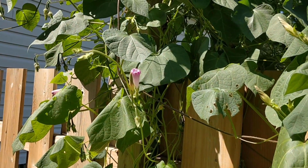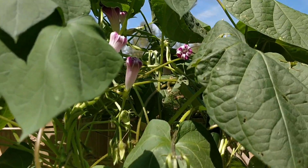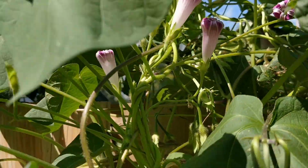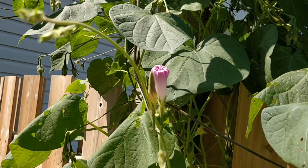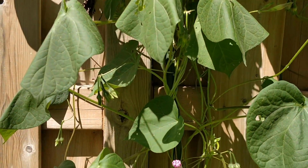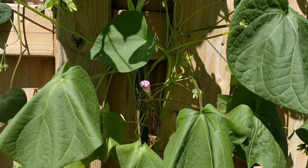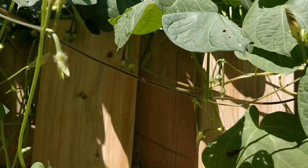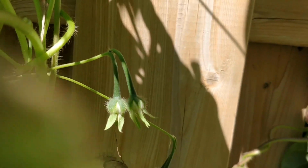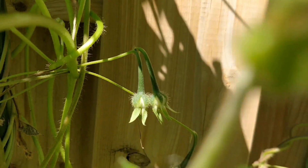Just want to take a gander at our morning glories that have completely overtaken this part of the fence. In the morning, these are all open and gorgeous, but around 1 or noonish, they start to close up for the day. I guess that's where they get their name from. But you can see right in here, there's these bulbs, and this is actually my first time noticing these, so I'll pay attention to these over the coming weeks and see what comes out of those.